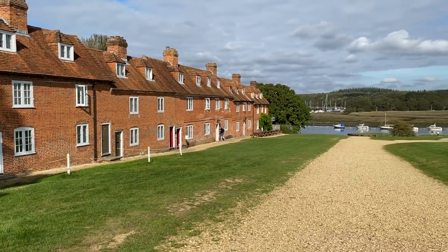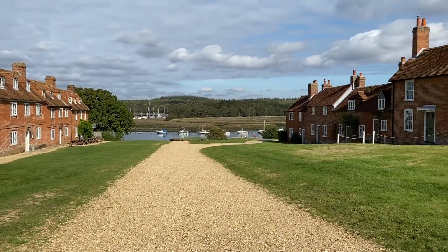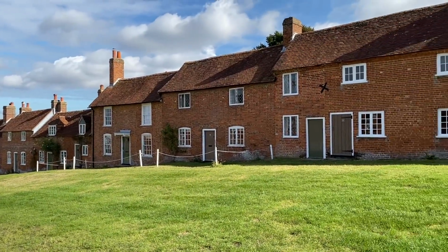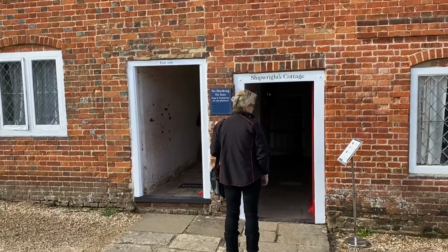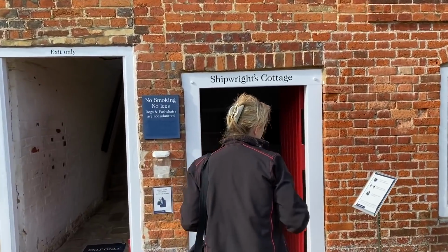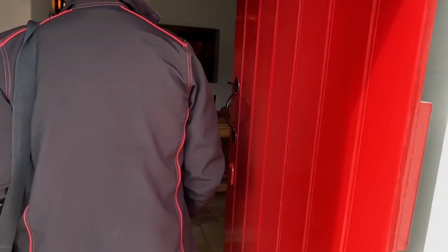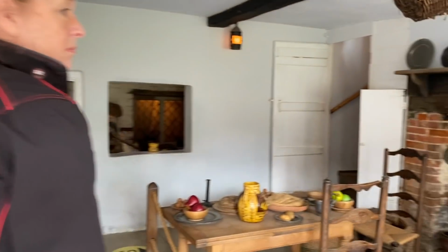During the Second World War, it became a motor torpedo base, and further downstream, sections of the Mulberry Harbours were constructed in preparation for the D-Day landings. Okay. And if you want to take a step back in time, you can walk through the recreation of the shipwright's cottage.